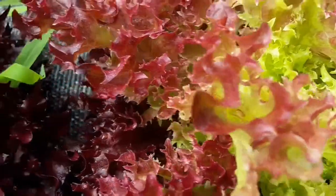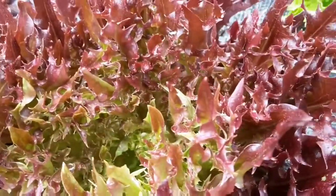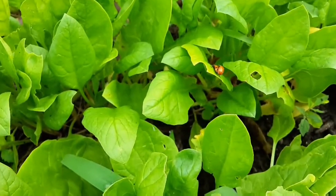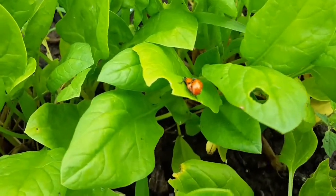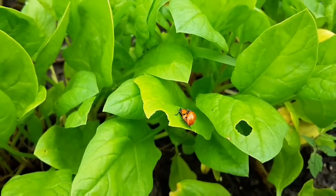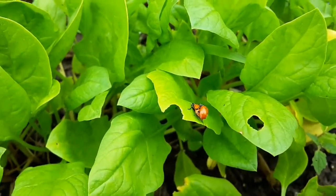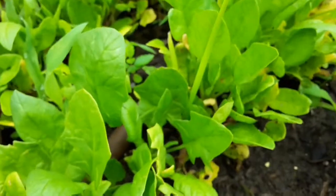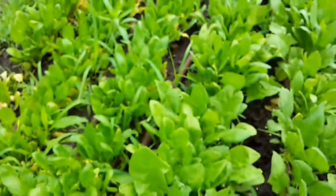Let's go over and look at my natural predators. I was just getting ready to cut my spinach and I noticed a bunch of these little guys in here. Ladybugs! And they're mating, which is great, because the nymphs actually eat more aphids than the adults do. I've seen them all up and down this road a little bit ago.